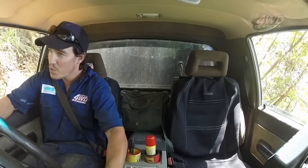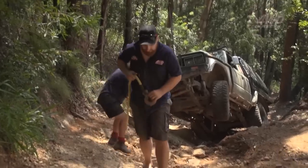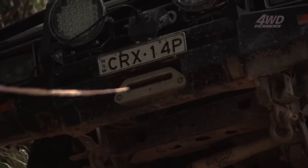Put a winch on it. Good call, mate. Good call. Safety first. All hands on deck. Let's get this done.